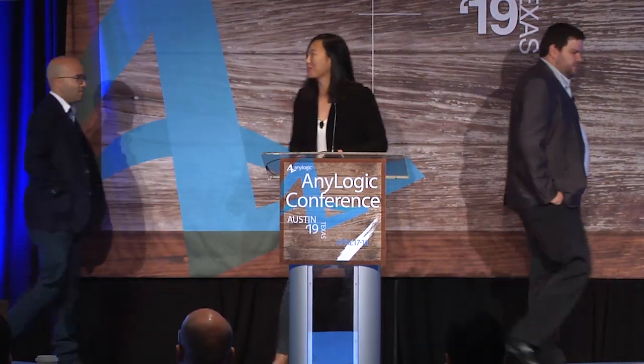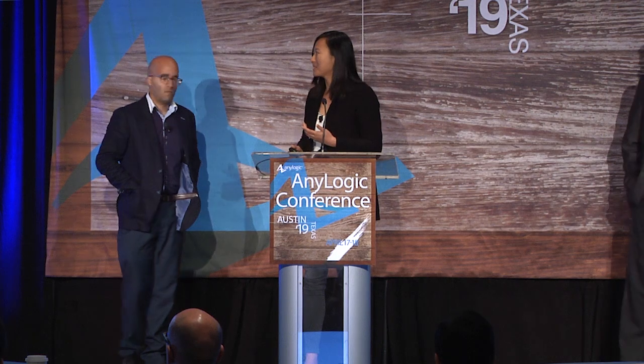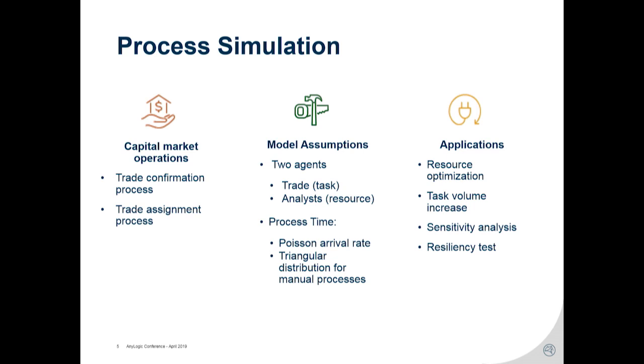Hi, so I'll just quickly go through the business background of the simulation we did last year. As John already said, that was a demo. The goal was just to prove how we can use simulation to better support our operations, if that's even possible. And the two processes we picked are from the capital market operations. They're trade confirmation and trade assignment.